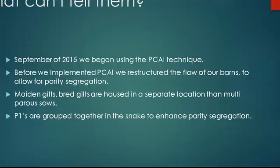If you remember my second slide with the aerial photo of the farm, there was an old barn there that we used to breed everything in, gilts and sows. All of our incoming gilts would come in there and go in 2 center rows, and we would wean all of our sows out of the farrowing house in the outside rows. So you had technicians going from side to side, back and forth, breeding a hot group of sows and then finding a gilt here or there. Since we weren't going to use PCAI on gilts, we decided that we would restructure and try to develop a little bit of parity segregation.